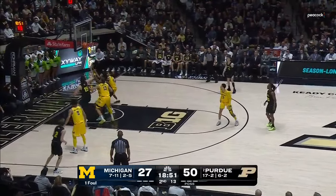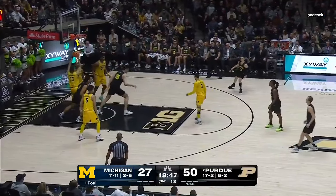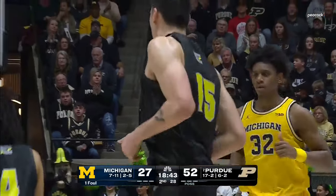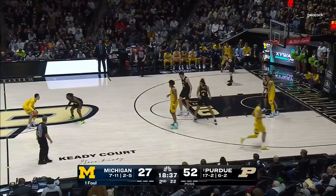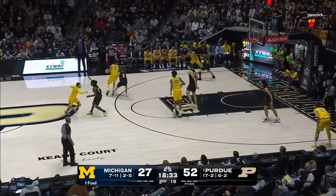Edey with the post touch. Can't finish. Another nice job by Reed, but Edey's right there to clean it up. I mean, what else do you want Terrence Reed to do? It was really good defense, but the offensive glass always looms so large for Purdue. Edey stayed with it. Impressive to see him go down, pick that thing up, and bring it right back up to the rim.